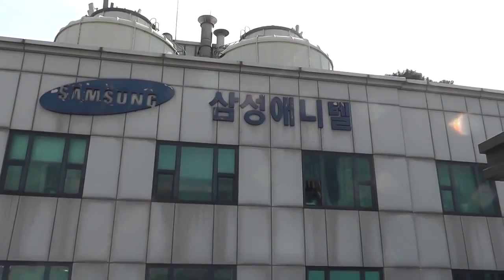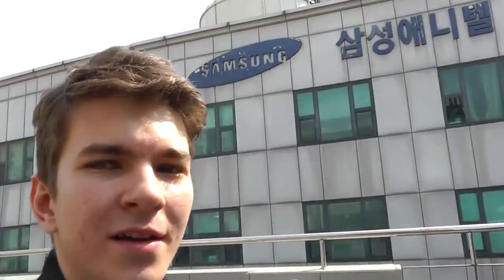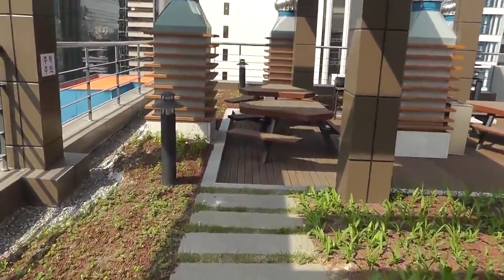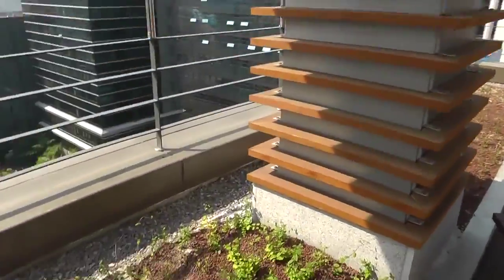Samsung Anytel. I don't really know what that means, but I think because of this building, there's a lot of Samsung stuff in my room. I have no idea, that's what I guess at least. Here again, more tables to sit. Here's another way through the small garden area. And yeah, let's go over there.